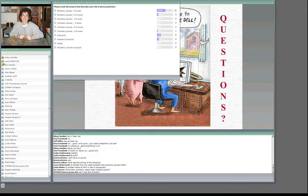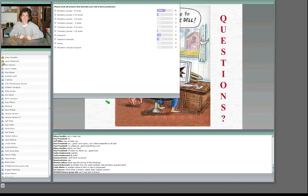Dirk, as far as the other weeds, we're actually still finding out what Callisto does control, but it seems to do an excellent job on nutsedge, which is a Cyperus species.